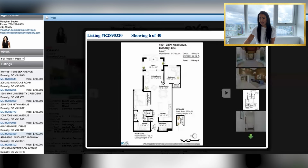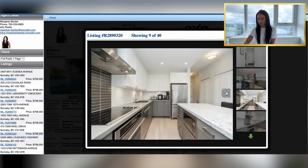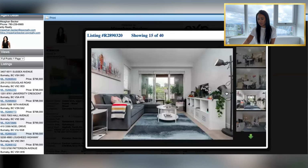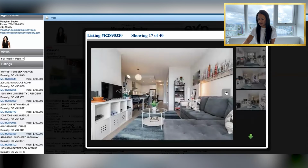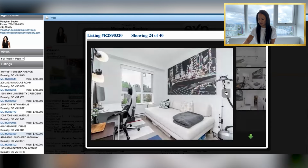I always encourage clients, have a look at the floor plan. It gives you an idea of layout, measurements, sizes of rooms, kind of the flow of the space. Nice open main area here. This is a good sized kitchen. Nice island, new finishes, nice and white. Decent size patio there. Walk through closet. There's our second bedroom.